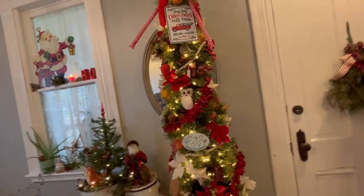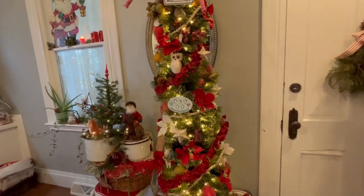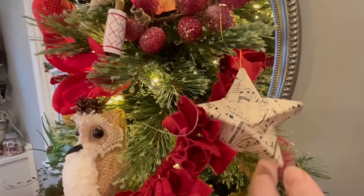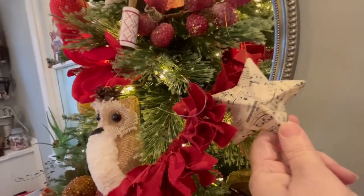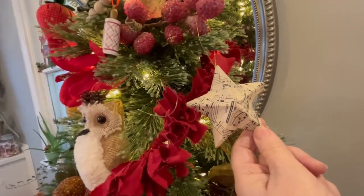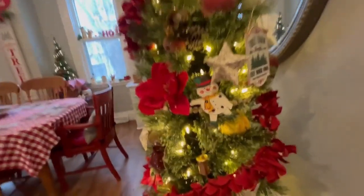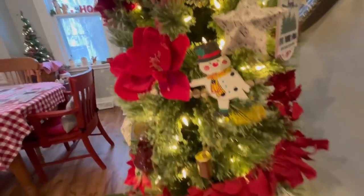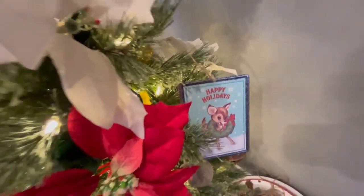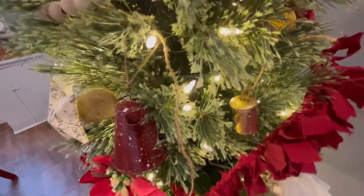So, yeah, it's just some fruit and some things like that. These I had made quite a few years ago, just those paper mache stars that you can get at Hobby Lobby. I took some old sheet music I had and glued them on there, watered down some glue and glued them on. And those have lasted really well. So, a cute little vintage snowman and some, not vintage, but supposed to look like vintage, that I got at Walmart.